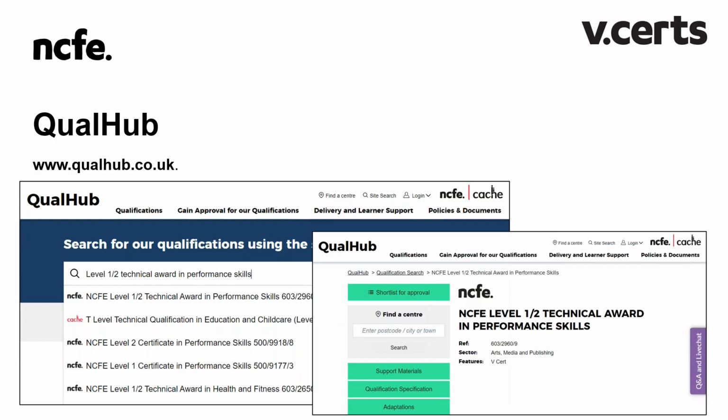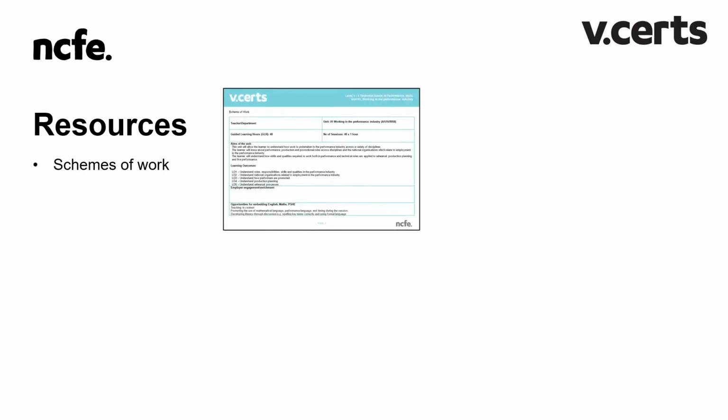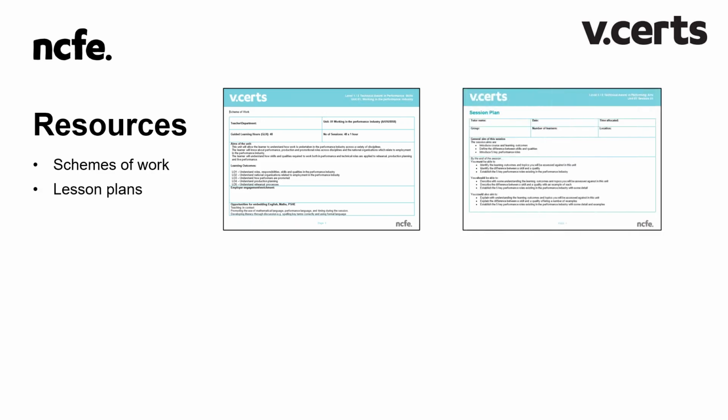Begin typing your qualification's subject area and it will give you a suggested list of qualifications, or you can simply type in the qualification code. Let us begin by focusing on some of the teaching materials that are available on QualHub and are free to download. We have schemes of work which completely outline entire units of work based on 1-hour lessons. There are also individual lesson plans for each presentation with suggested timings, lesson aims, learning outcomes, and suggested assessment activities.